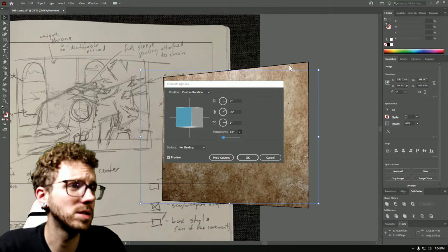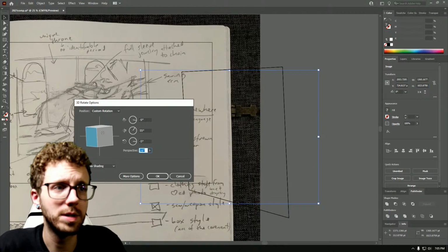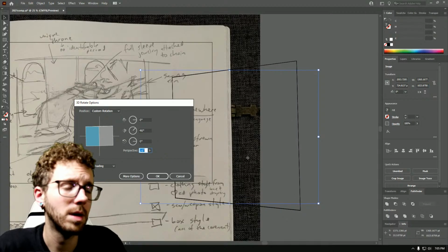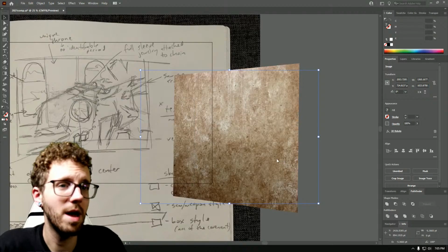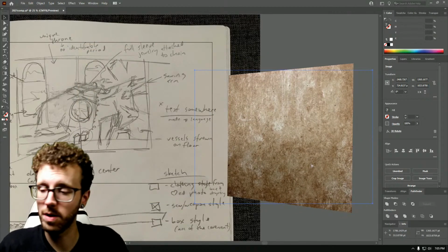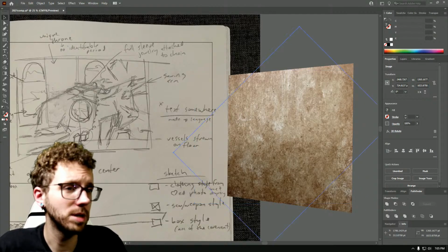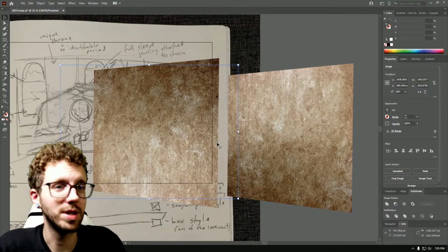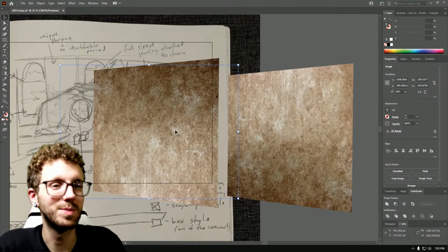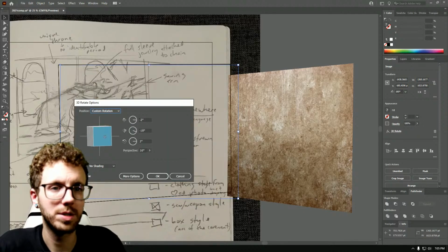Also, why is there a black stroke around this? I'm not quite sure. But now you can see as we do this, there we go. Now we have essentially a back wall. If we copy, paste this, we can essentially make, oh, I guess turning it doesn't actually change the perspective. We'd have to edit this, but you can see how this can make a room.